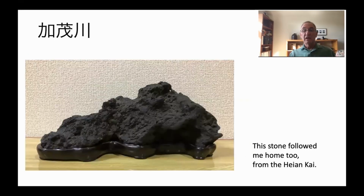Here's another stone that I picked up on this trip. This stone is actually a Kamagawa, according to what is written up here at the top. And what was wonderful about this stone was I actually got it from one of the members of the club that I attended at the temple. He was selling some of his stones and was happy to do that. Probably got it for a fourth of what it would have cost from a dealer.